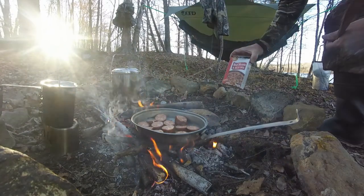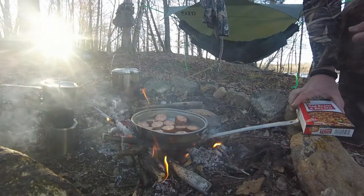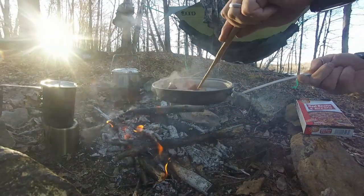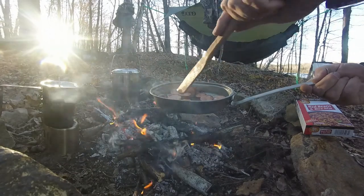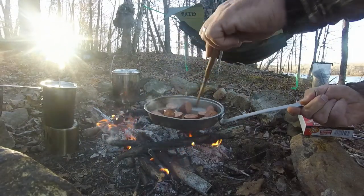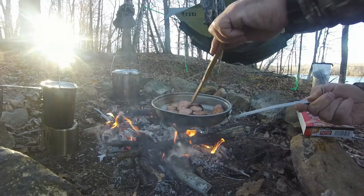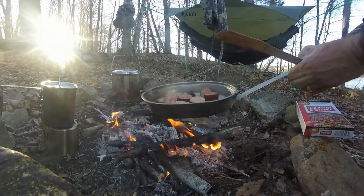I'm using a Piggly Wiggly red beans and rice. It's close to the store. Haven't tried theirs before. Usually I use something more name brand when I'm doing the box meals, but thought I'd give it a try. They're right down the road. That's a fry bread I was gonna make too. A lot of times I get carried away and forget to make my breads.